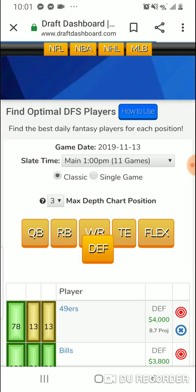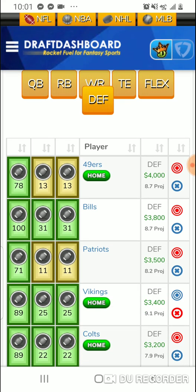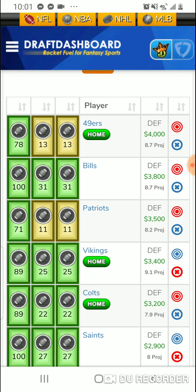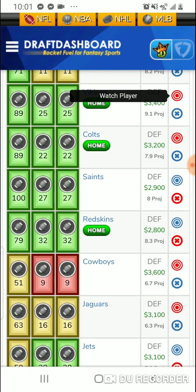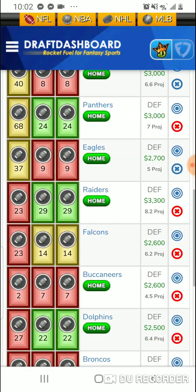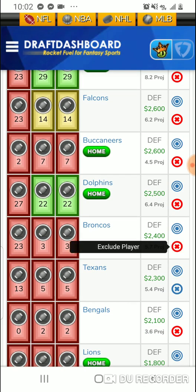Then defenses, I don't like to talk a whole lot about defenses because defense is kind of random. But I like the ones in red. I like the ones with the red X. I don't like, we'll have to switch the Vikings here, but so that's kind of the way I do it for defense. I watch the ones I like and I exclude the ones I don't like. So exclude the Eagles.